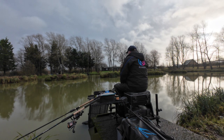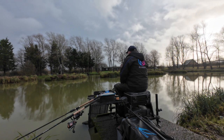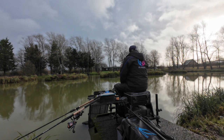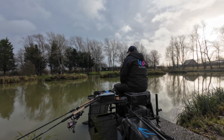I've got the option of going in between the island if I want. At the moment I'm just going to come away from it a little bit, slightly deeper water. And anything could happen today.